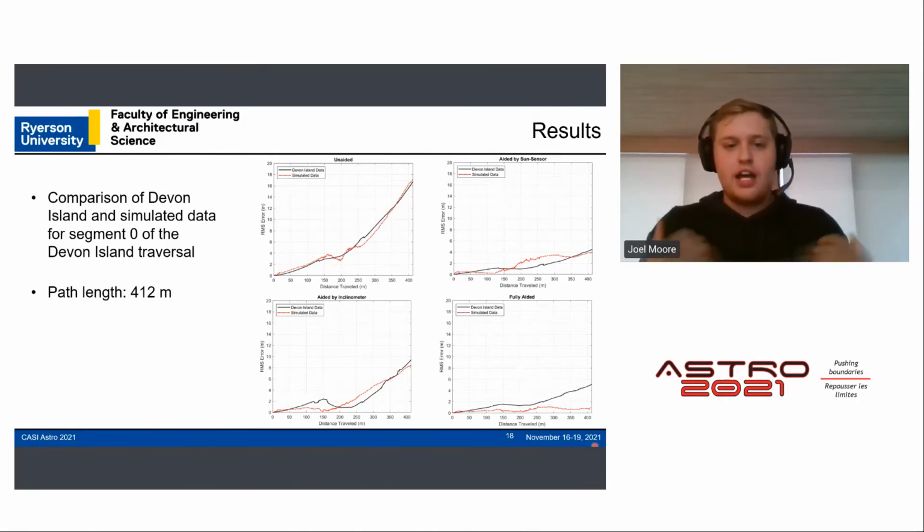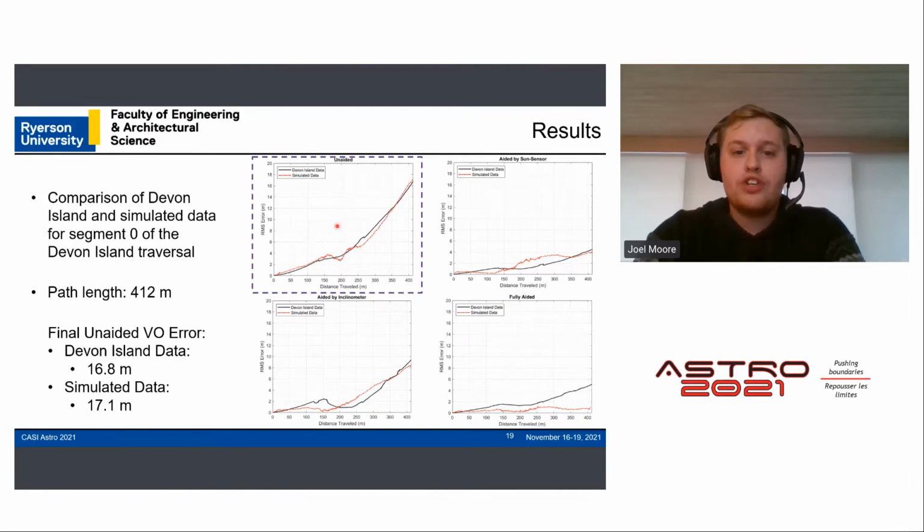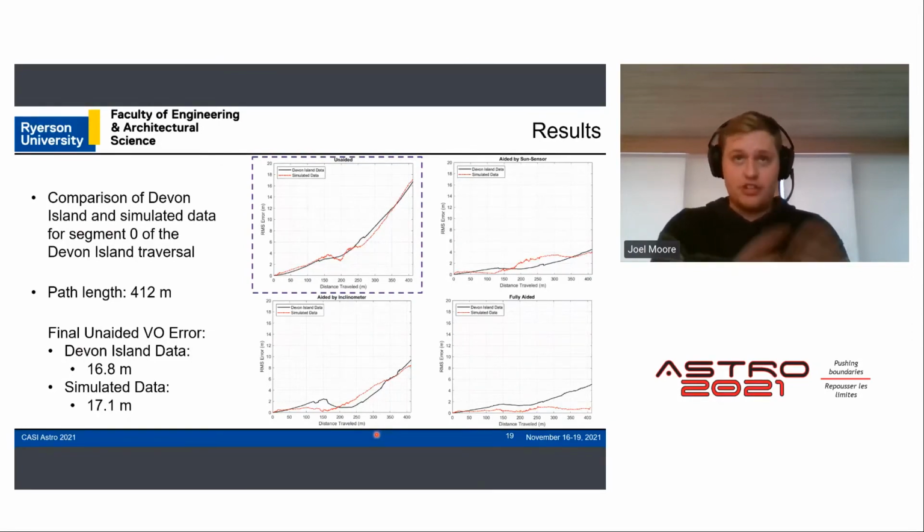Using the data, a comparison of the Devon Island and simulated data for what's called segment 0 using the sparse bundle adjustment framework was generated. The total path length for this segment was 412 meters. Again, this is just one of the 23 segments over the 10-kilometer trajectory. This first figure shows the comparison between the unaided, i.e. pure VO solution, utilizing both observational and simulated stereo data. This means that there's no simulated data for the inclinometer and sun sensor for Devon Island. Those sensors were not included in the unaided analysis. Though there is a variation in the estimate using the simulated data, the performance of the simulation is comparable to that of the estimate for the Devon Island data, with a final difference in error of about 30 centimeters.